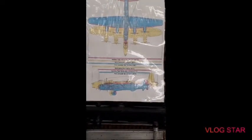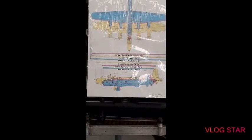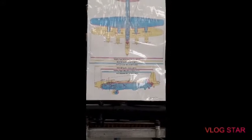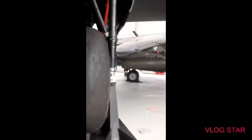So is this... This is the... Oh, so the yellow is and then Avro Lancaster is blue. Halifax is yellow. And Short Stirling is yellow. Yeah, right. Are you videoing? No.